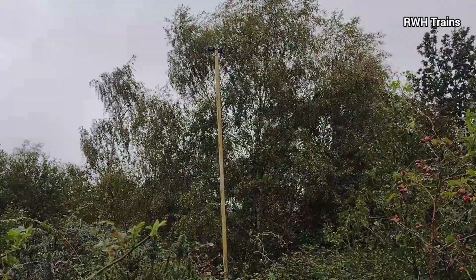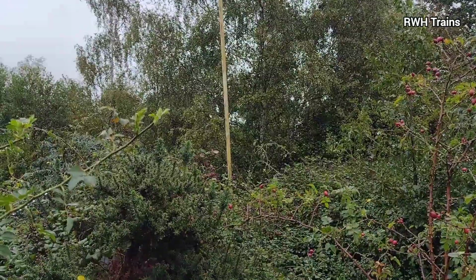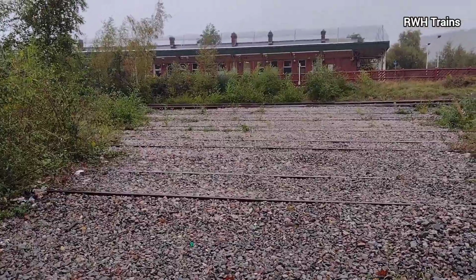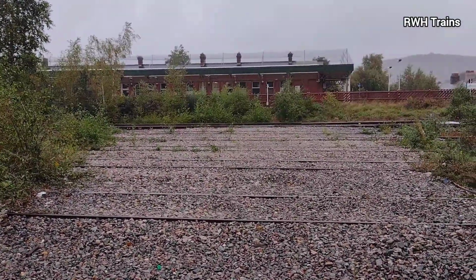A lone lamppost and some overgrown rails is all that remains of the goods yard today. The carriage shed would be demolished in the year 2000, and the cinema and restaurants would be built just after the millennium.